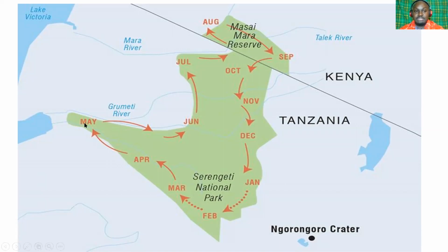As you can see in this map, in June the wildebeest are supposed to be in Grumeti, but things are changing due to availability of food in these two places, or actually things are changing on wildebeest migration because of the rain season. For example, before last year, the wildebeest actually arrived in Masai Mara in mid-May, when they are supposed to be in the western side of Serengeti National Park.